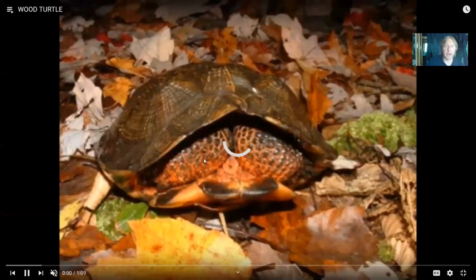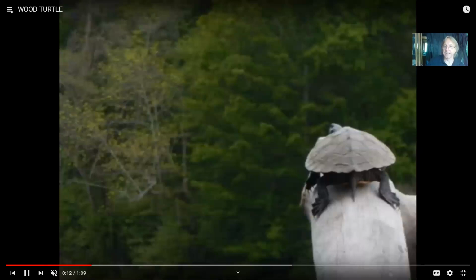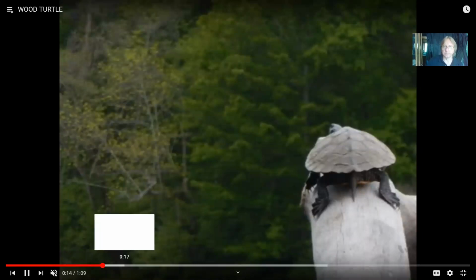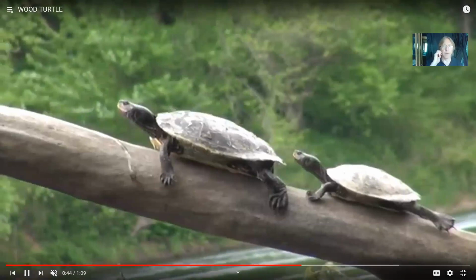Wood turtles are also dwindling in number. They often have a bit of a reddish color here. They are larger turtles that one can find in terrestrial environments. They're capable even of some climbing, but then one can even find them in aquatic environments as well. And so wood turtles are native to our area.